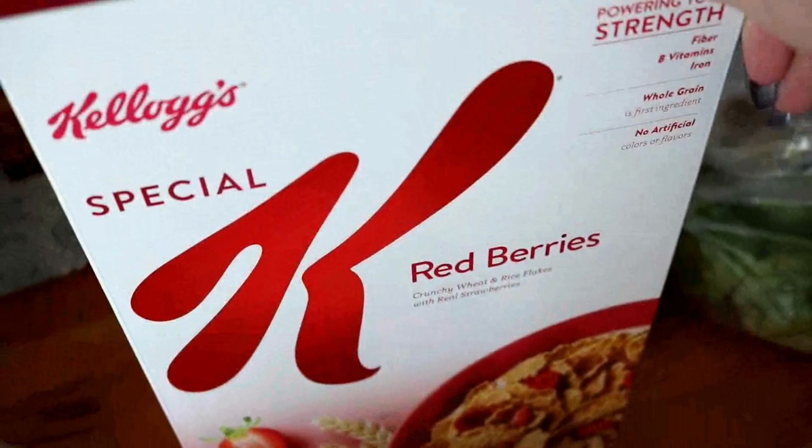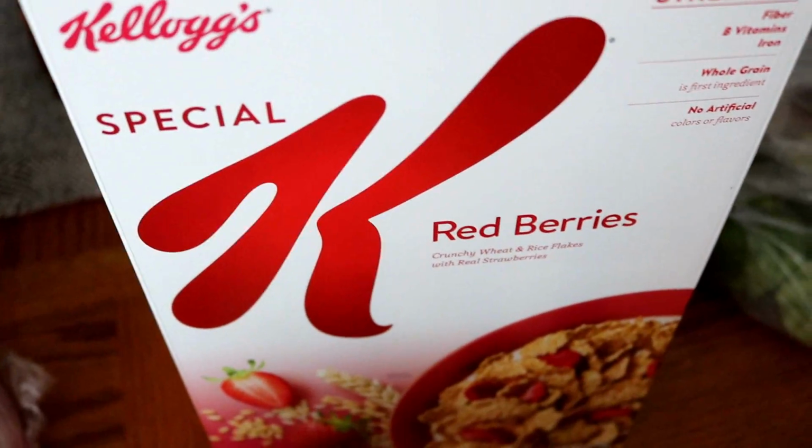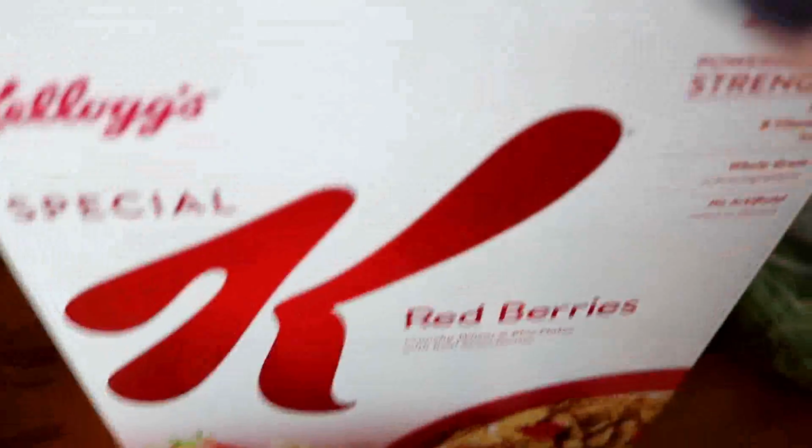So, yeah, got that. The kids absolutely love this Special K Red Berry cereal. Not keto, but my girls love it. They like it for cereal or like a snack or whatever with some almond milk. So I picked this up for them because it was on coupon.